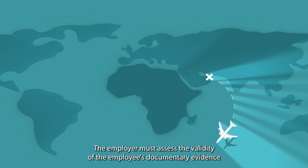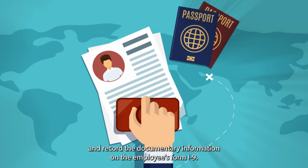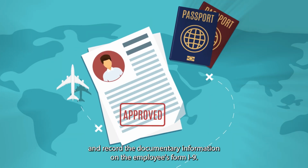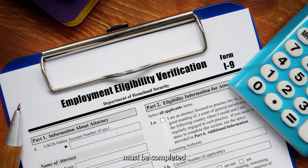The employer must assess the validity of the employee's documentary evidence and record the documentary information on the employee's Form I-9. Section 1 of the Form I-9 must be completed prior to the first day of employment and after the job is offered. The employer must complete Section 2 of the Form I-9 within 3 days of the employee's first paid workday.